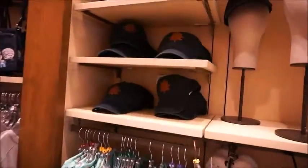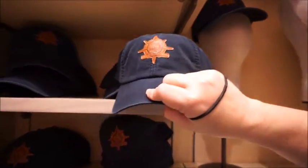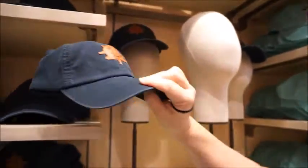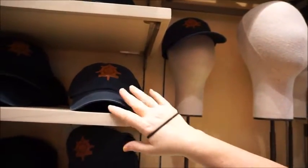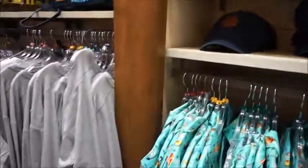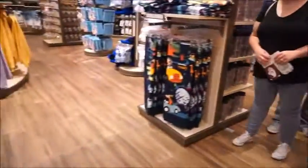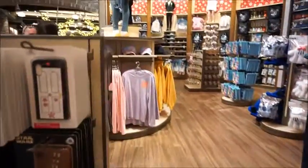They also have this hat for men or women, you know, whatever. This one's $27.99 as well. Kind of that patched style also with the Walt Disney World almost like compass logo. Very cool. And then, yes, we'll get over there, but look at all these Spirit Jersey-esque shirts in the pastel colors.